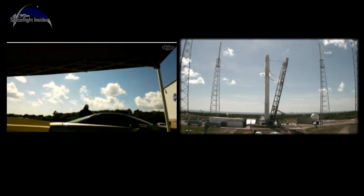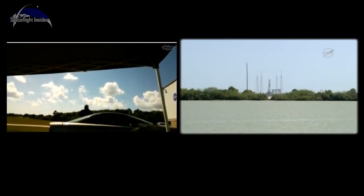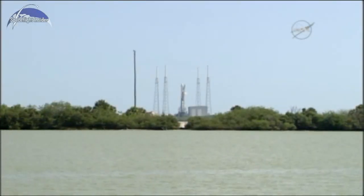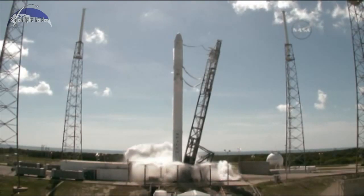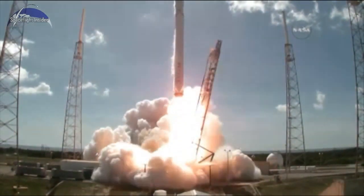T-minus 30 seconds. Pad water system armed. T-minus 20. T-minus 15. T-minus 10. 8. 7. 6. 5. 4. 3. 2. 1. Ignition sequence start and liftoff of the SpaceX Falcon 9 rocket, adding to the International Space Station access for future American rockets.